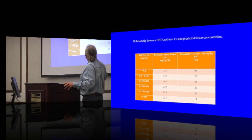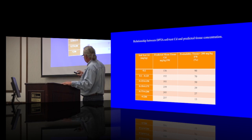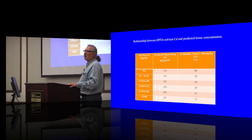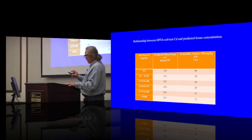This shows some data we collected. This was a fairly large database, and I did some probability analysis, and I only used the European Union threshold of 200 parts per billion, or 0.2 parts per million, as a threshold. And you can see the probability of staying below 200 given the ranges we detect in the soil isn't very good. So if we get a range of 0.12 to 0.15, we only have a 50% chance of being below the European Union threshold of 200 parts per billion. This is not acceptable predictability. So we quickly came to the conclusion that there were other factors in the soil that affected cadmium uptake by spinach.